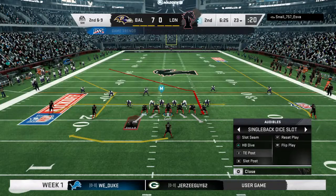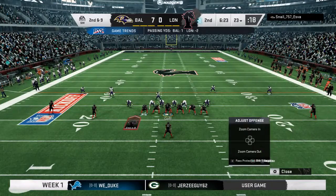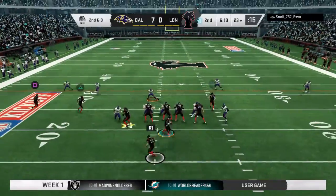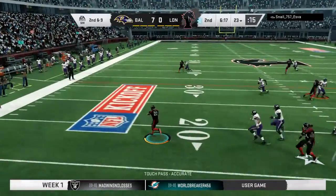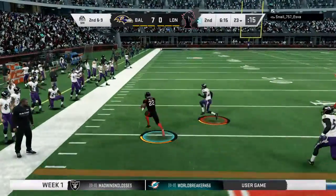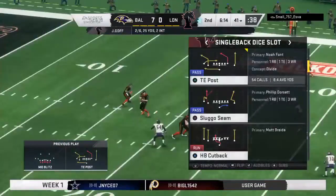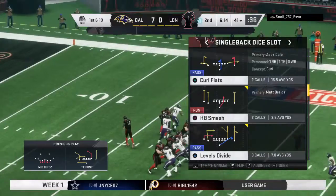He'll get this into the hands of Breida. That one good for a first down pickup of 18 yards.